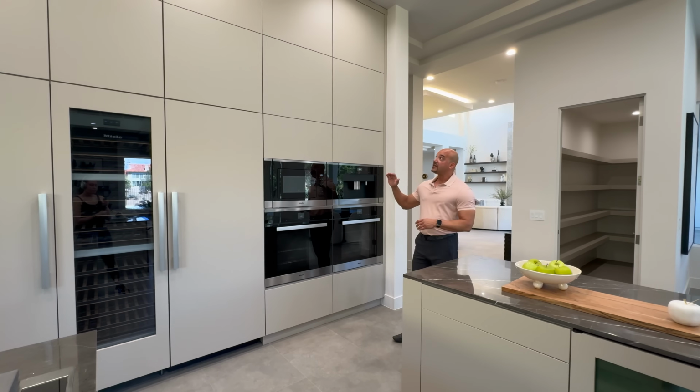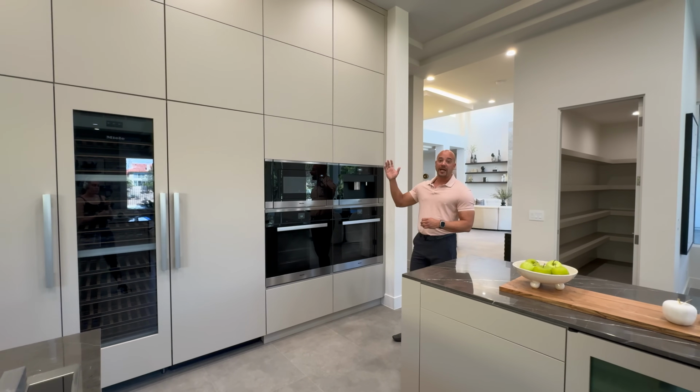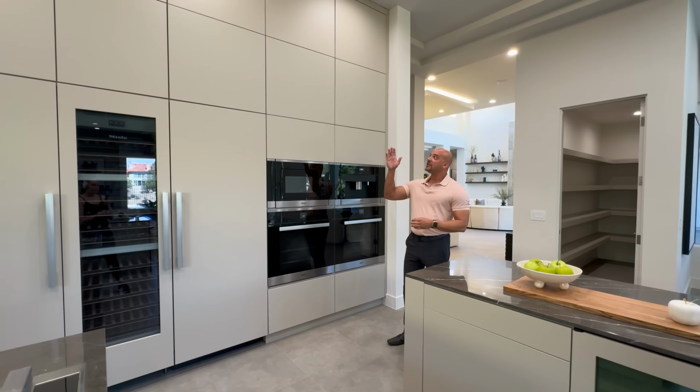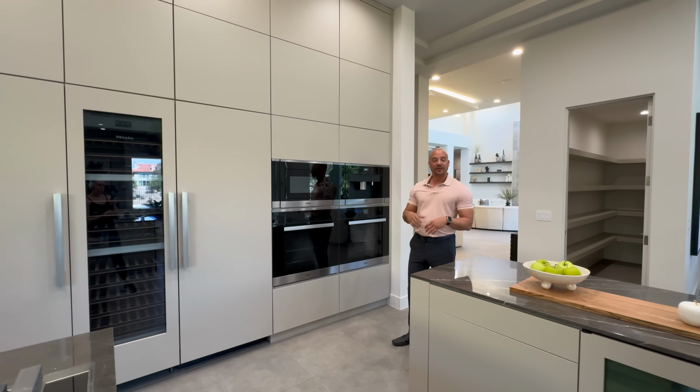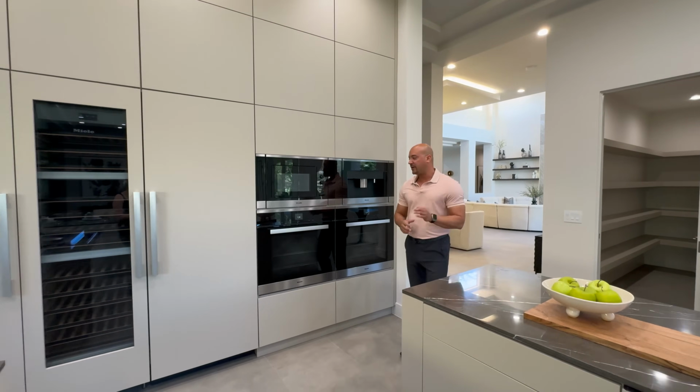If you can see, this actually is like a 12-foot high ceiling, and the cabinets go all the way to the ceiling. So it's perfect if you're a holiday warrior where you have your dedicated Thanksgiving plates, your Christmas plates, your Hanukkah plates, whatever it is. You can leave everything up in the upper cabinets. Just grab that ladder once a year and you're good to go. So very functional, very lovely.